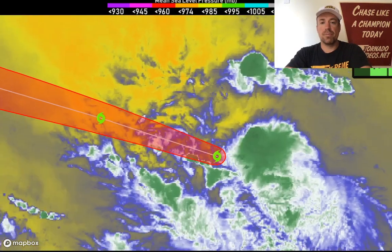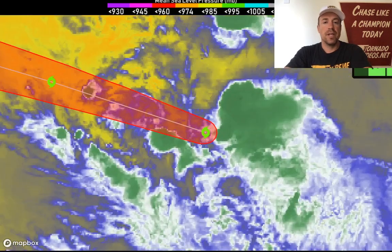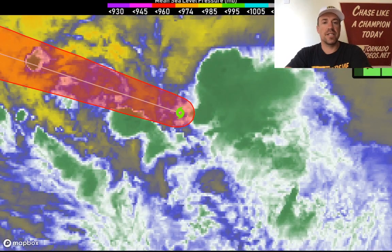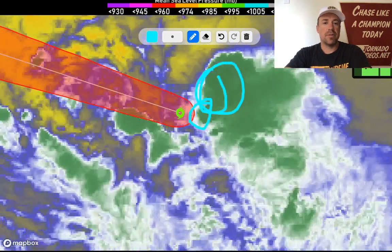But I'm looking forward to deploying the network of surgeonator sensors. Here you can see the water vapor loop again. Definitely showing the robustness of that convection forming on the north side of the center up here. Look at this convective explosion, a convective burst even a little bit closer to the center. Appears to be wrapping in.